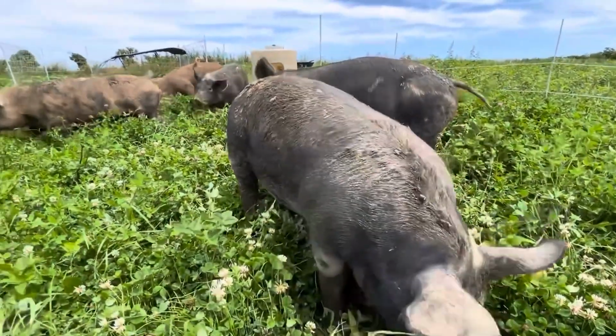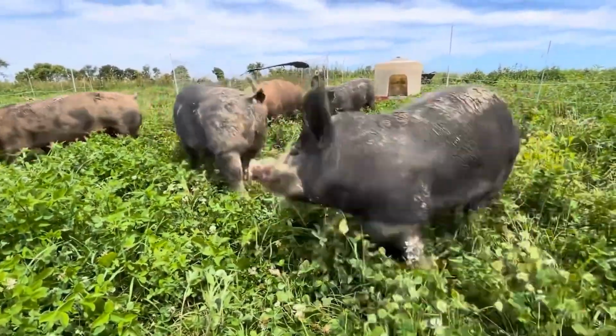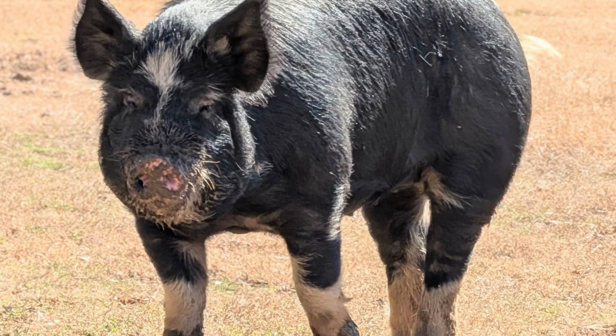Berkshire pigs carry something special in their DNA. A gene that creates more fat inside the muscle, not just around it. Japanese farmers figured this out centuries ago and specifically imported these pigs. They weren't messing around. And turkeys?